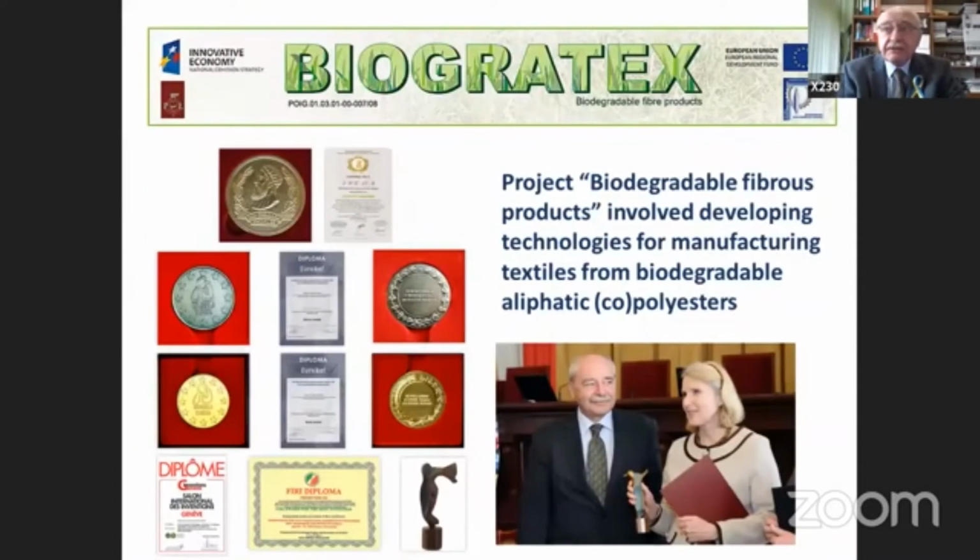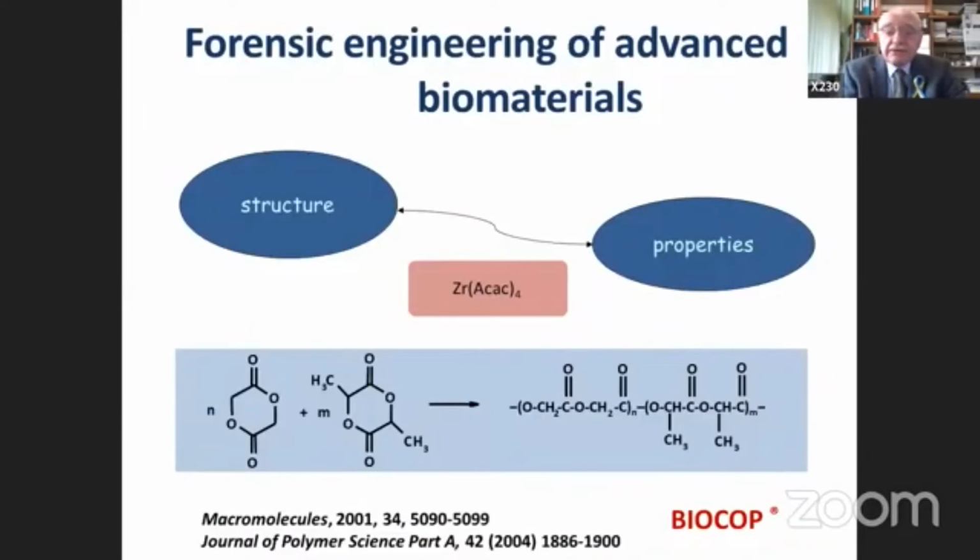This technique was particularly useful for us in one of the projects which we already conducted, which was focused on biodegradable polymeric materials and textiles produced from them for potential medical application. This project was coordinated by Professor Kruczyńska from Łódź Technical University. We succeeded with the preparation of very interesting materials. However, we used for such materials copolymers obtained in our center by the group of Professor Dobrzyński by copolymerization of lactate and glycolate using zirconium acetate as a less toxic catalyst than previously used tin catalysts, for example.